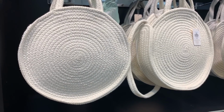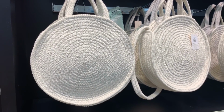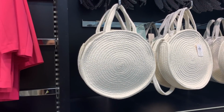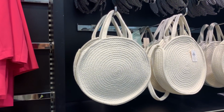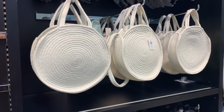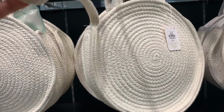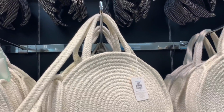I've just spotted this white bag. This is £10 and it's a straw, woven sort of bag. I absolutely love these for the summertime. I feel like they just look so summer appropriate and they look so nice with an all white outfit or with an all nude outfit. I think they just add something. They're quite textured. You've got the rope crossbody strap, and then also the handles as well.